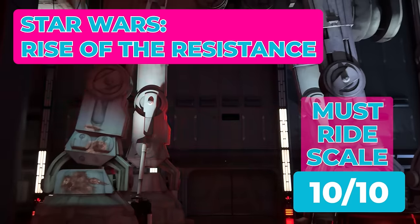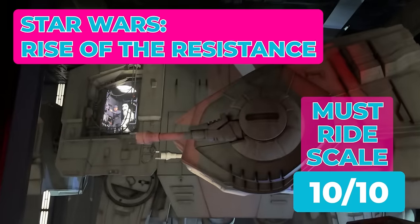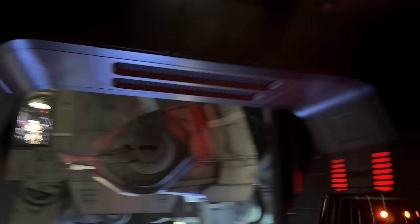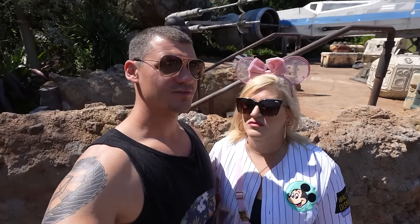I get literally teary every single time, which sounds ridiculous, but it's true. Every time you hear that music and then the whole team makes it out, it's the most unbelievable attraction of Walt Disney World, I think. Must ride at least once, Star Wars fan or not.